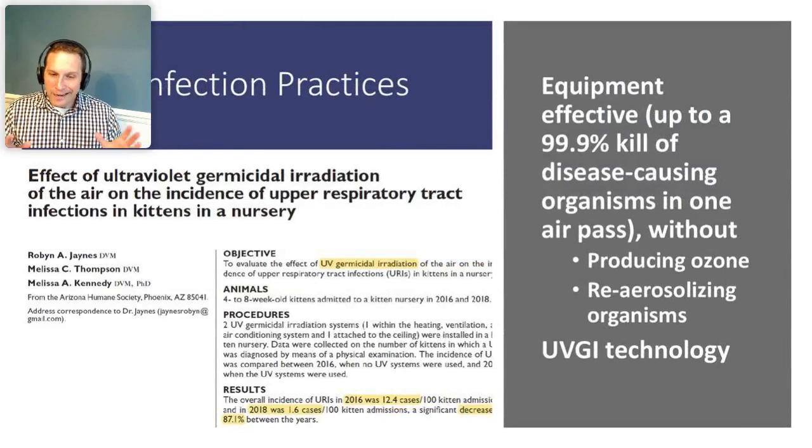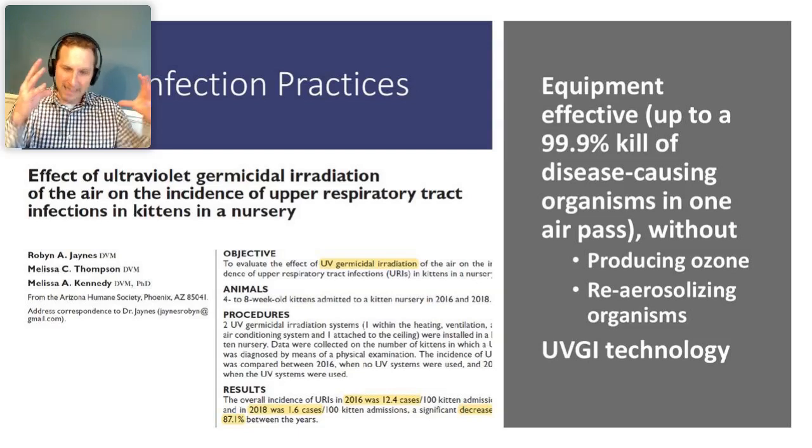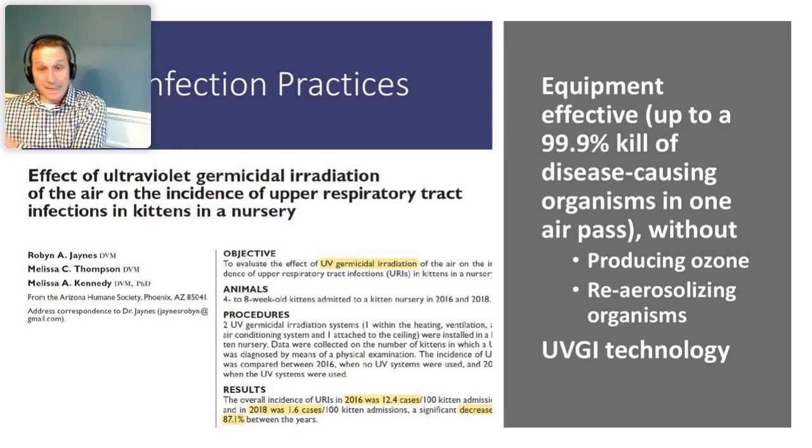And prior to this particular paper here, there was very little out there around this area in veterinary medicine, in animal health. There's definitely stuff that's out there in human health, but this is one of the first papers, and they've done a really nice job of actually capturing that, which is this. They had a kitten nursery, and they had 2 time periods. One period when they didn't use these UVGIs, these ultraviolet germicidal irradiation units, and then another time when they did.